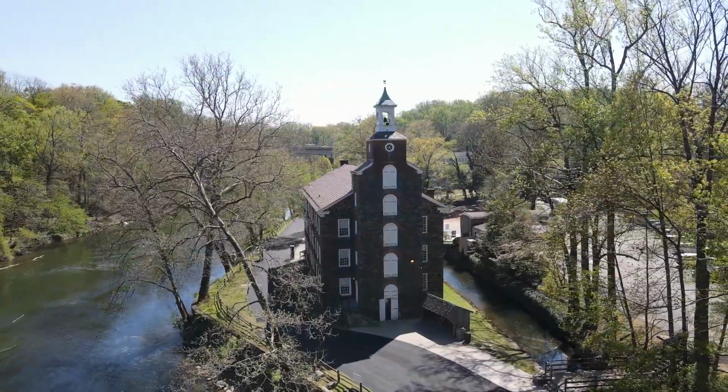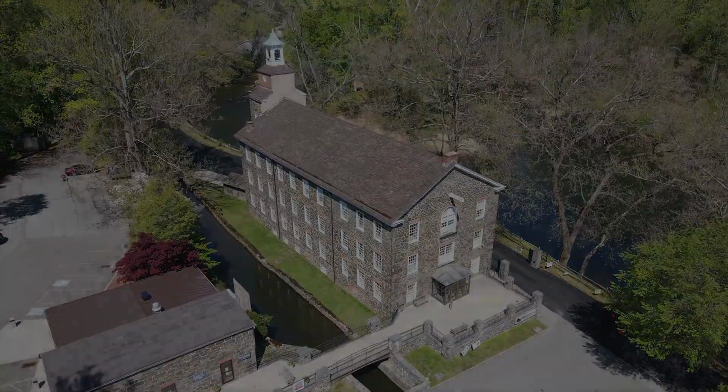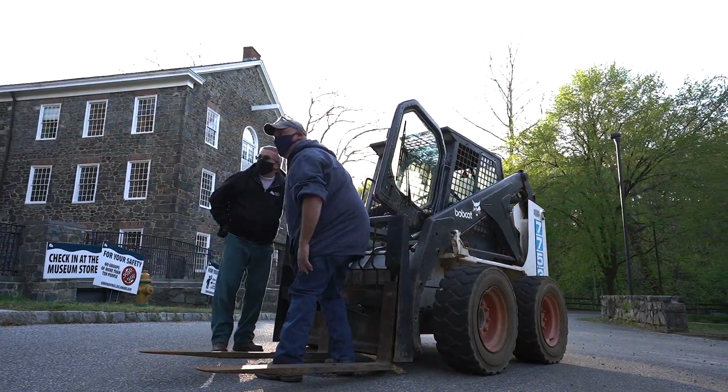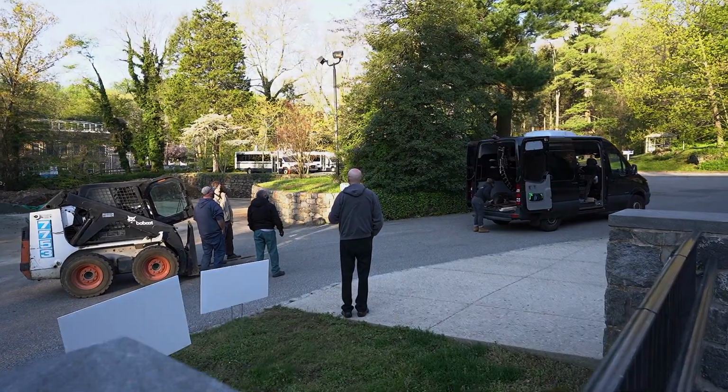What's interesting, when you come to Hagley, one of the things that people are really struck by is the fact that this is an industrial site. And that means that there are gears and pulleys and things, machinery in motion. So as we started thinking about Nation of Inventors, we knew that we wanted an aesthetic that captured the whole site.